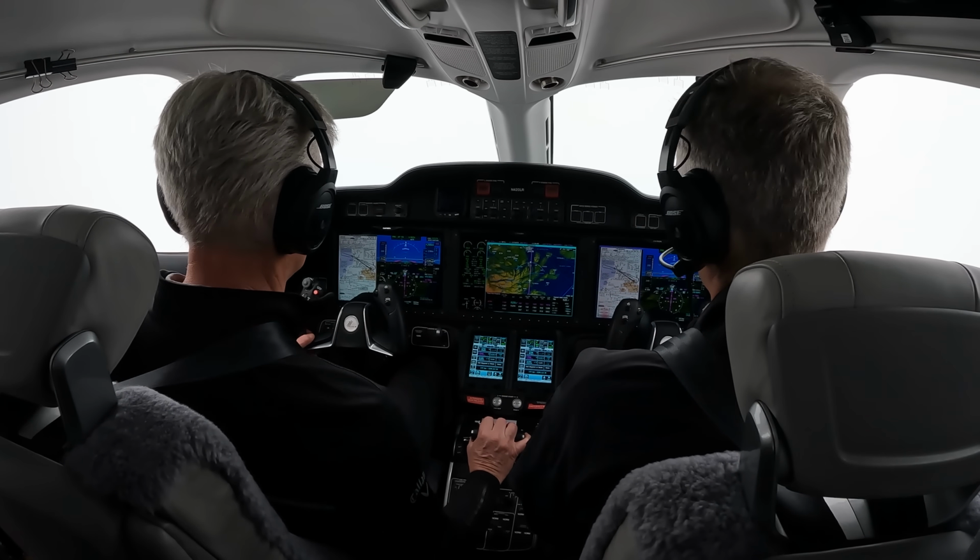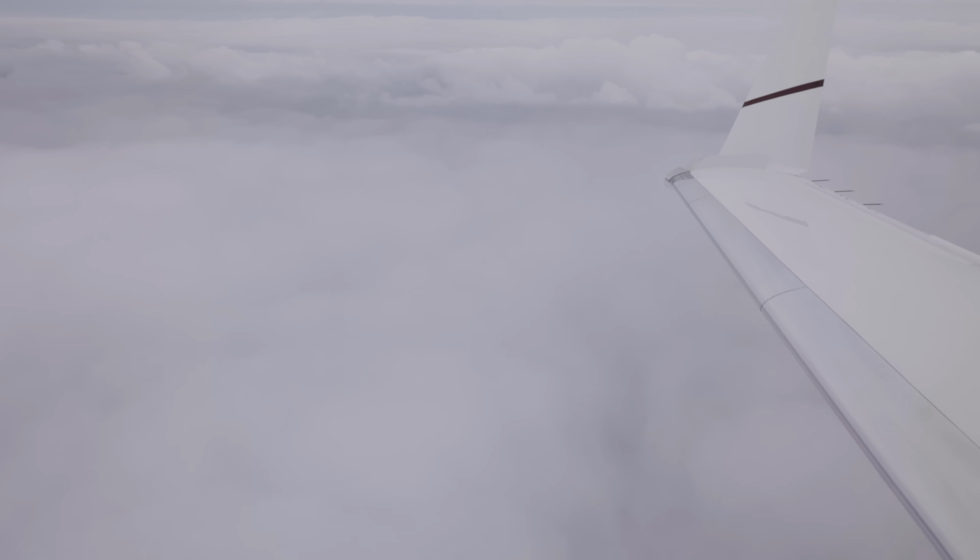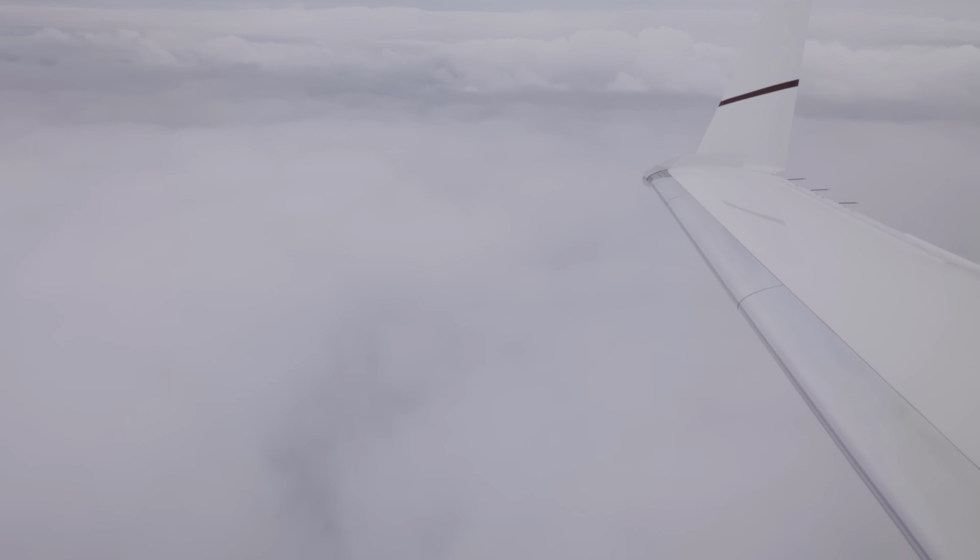Ice detected. Ice detected. We have ice. Oh, we're out of it. I'll see a little bit there on the wings. It's heating up. It's evaporating.